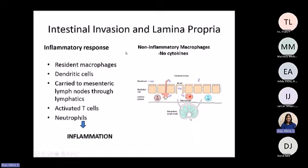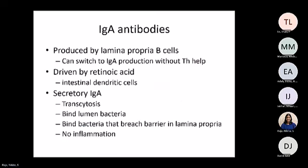But at times there can be inflammation, because if there is a problem with some of the bacteria or microbes, there are resident macrophages and dendritic cells that will react to those antigens. Those antigens are carried to the draining lymph nodes and will activate the T and B cells there, and they'll also attract neutrophils. All of them together give rise to inflammation.